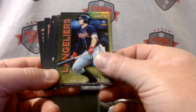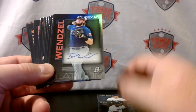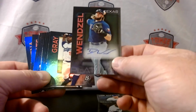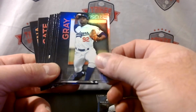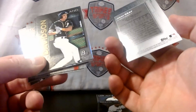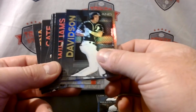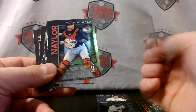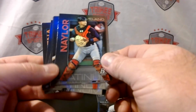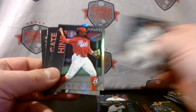There's Shea Langeliers. And here's our auto. We have Davis Wenzel autograph. Josiah Gray. Let's see. I wanted to say Matt Davidson for a second. Logan Davidson. Kendall Williams. There's Josh Naylor. There's Joe Adell. Evan White.